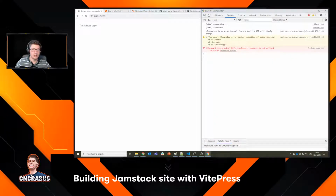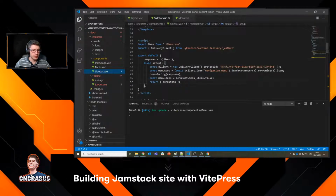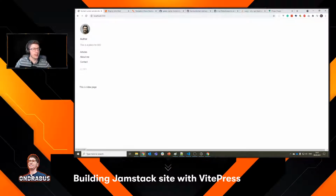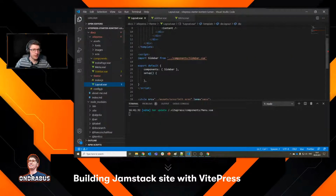Okay, some mistake there. Response is not defined. In sidebar probably. Oh, there it is. All right. But I don't think we need this one anymore, so I can just delete it. Okay, there it is. The output isn't working though. It's probably because I made a mistake here. I think it should be double brackets, right? Yeah, there it is. All right, so now we got the sidebar working. About me / contact. So this works. What about, I think I created one page here, didn't I? Oh, what's still wrong here?